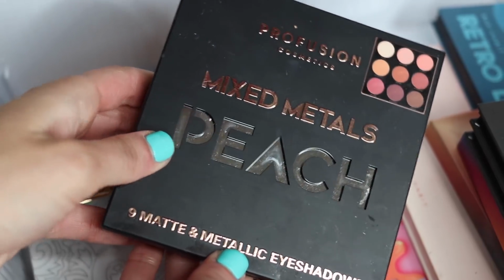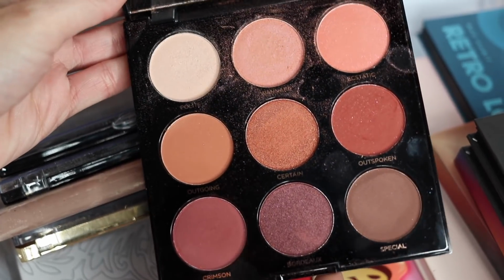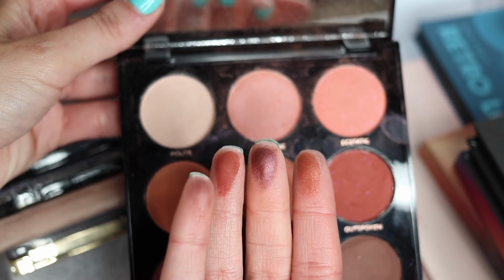I have this Profusion Mixed Metals eyeshadow palette. I'll show you guys, this is what it looks like. This is actually a really good palette. I think I did a video with this. I'll do some swatches so you guys can see. Profusion has really nice shadows.